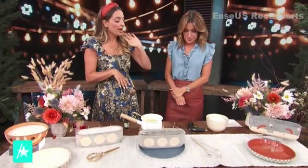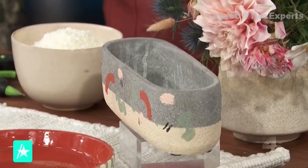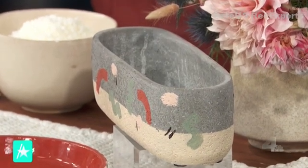I just took some planters. You can get them from the hardware store, or reuse some for a plant you're not using anymore. Just a little craft paint. It doesn't have to be perfect. The organic look is best. Everyone thinks they have to paint something perfectly, but you absolutely don't.